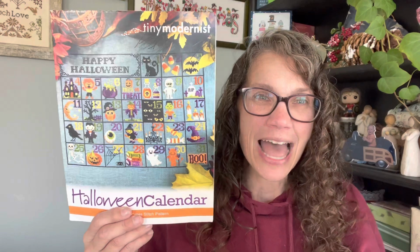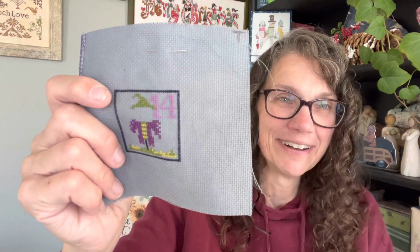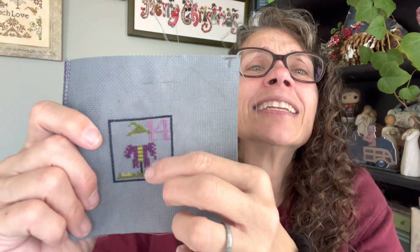The second one is Wicked Wednesday. I'm doing the Halloween calendar by Tiny Modernist. I'm doing these all individually, and I owe this guy a face. So this week I got the little grass in and his little outfit and his little hat, but I owe him a face. So again, that one should come in.